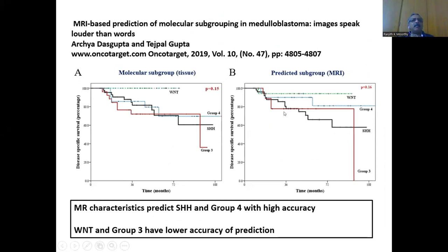Then in this study, which has again been reported from the Tata Institute, TMH Mumbai, they did an artificial intelligence-based MRI prediction of molecular subgrouping in medulloblastomas. As we all know, medulloblastomas have been subdivided into four subgroups, namely the Wnt subgroup, the sonic hedgehog or SHH subgroup, and the non-Wnt and non-SHH, which have been further classified as group 3 and group 4. In these slides, we are seeing the survival curve of all these four subgroups, where we know the Wnt subgroup does very well, and the group 3 subgroup does the worst.